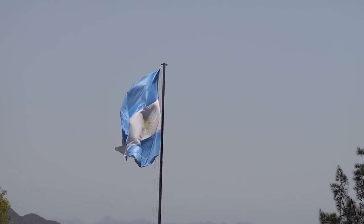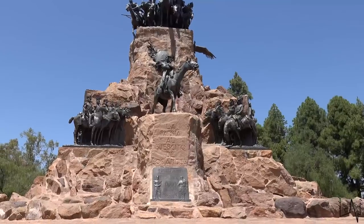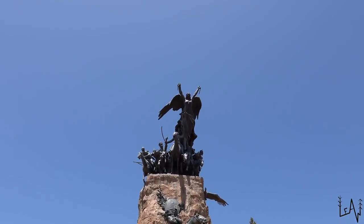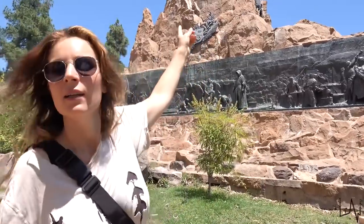This monument honors José de San Martín. He was leading the army, the Andes army, in 1817, and he freed first Argentina, then Chile, and then Peru. This is the monument of the Cerro de la Gloria. The monument of the army of the Andes was inaugurated in 1914. As you can see, the statue up there represents freedom.